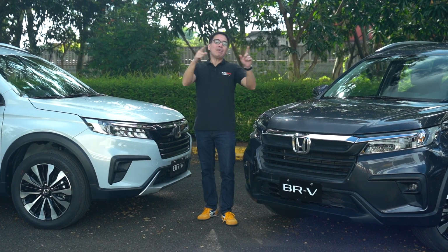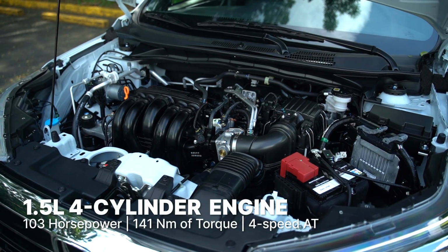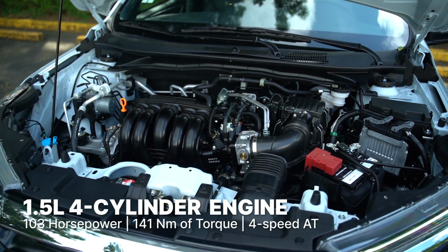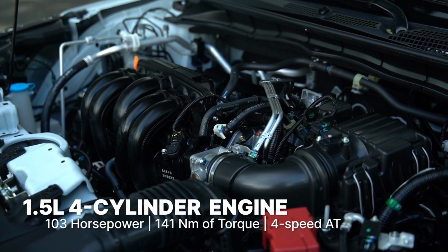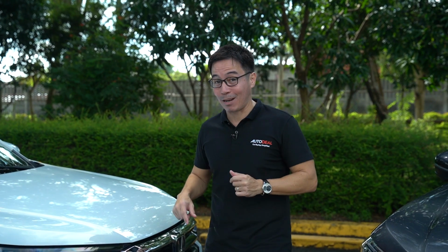Okay, so the previous generation was a single overhead cam. Now you've got a double overhead cam underneath, which is to say that it's a 4-cylinder gasoline-powered engine that produces 119 horses and 145 Newton meters of torque. Now, if those figures sound familiar, it's because that engine is actually that of the Honda City. And funny enough, the Honda City has paddle shifters. The VX does have paddle shifters as well.